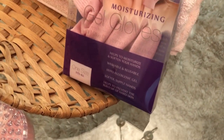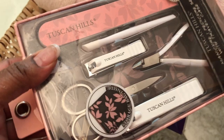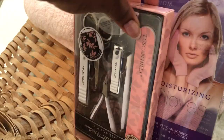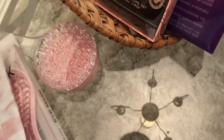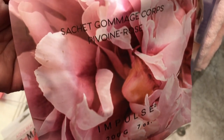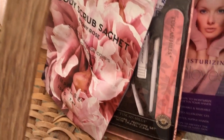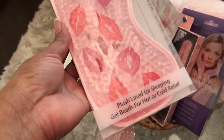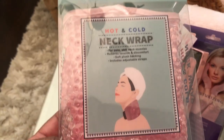And here you will see these beautiful gel moisturizing gloves that you can use. This hand and nail kit as well. Continue with your spa experience. Some nice body scrub to add to your collection, as well as a scrubber brush and this wonderful eye mask and a neck wrap that you can use as well while you are indulging.